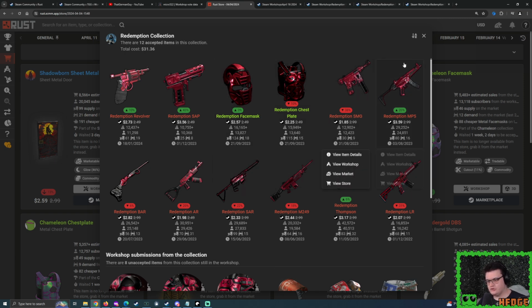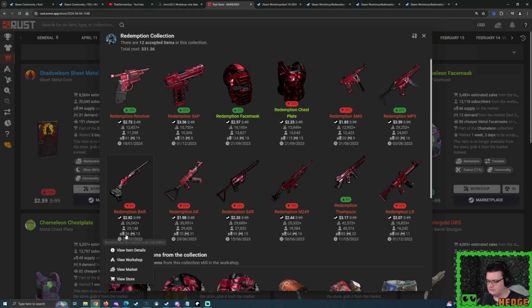We very likely could see the Redemption collection getting reinvigorated. And you very likely could see a lot of these weapon skins boosting in demand, boosting in price as well. Not too many of them are really bad. Like this bar is only down by a few listings, I'm sure. It's only got 56 listings, so maybe it's just got a few straggler sales.